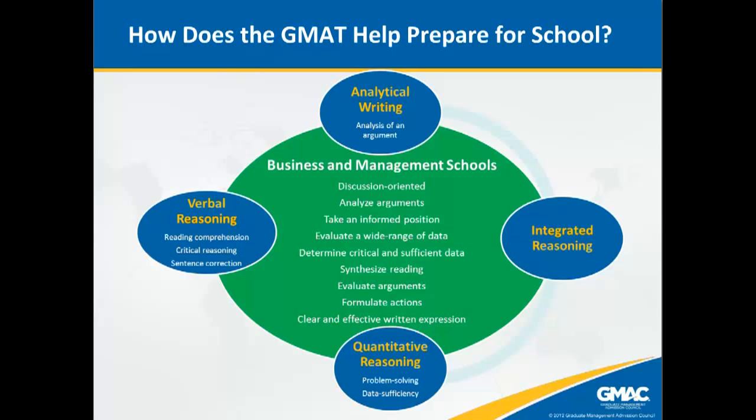So how does the GMAT exam help you prepare for business school? You know, all these questions and sections, we didn't just come up with them just to create a test. These are skills that you're going to need in business and management schools and in the corporate world itself.